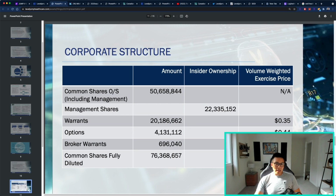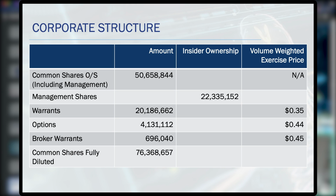If we look at the total outstanding shares after warrants, options, and broker warrants, we're looking at a common shares fully diluted of 76 million shares. However, look at the warrants, options, and broker warrants. At what price are they exercised at? 35 cents, 44 cents, and 45 cents.